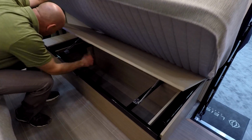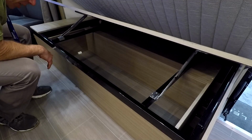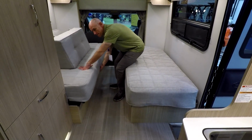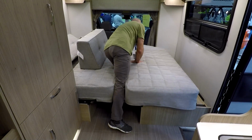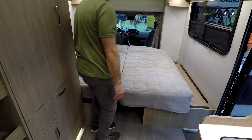Ta-da! Same thing under the other bed. The exact same amount of storage. Isn't that incredible? Indeed, it is. So there's lots of storage there. And now there's another trick to these beds. They actually combine into one. Oh yeah, but you probably shouldn't be in the middle of it when you're trying to combine them. There you go. You got out of the way. Now we've got one big bed.